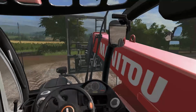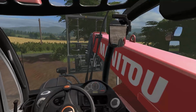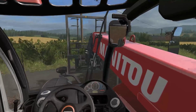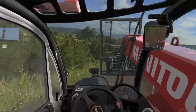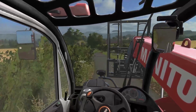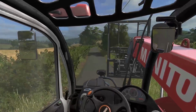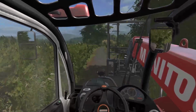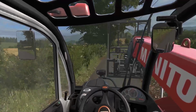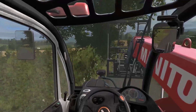So now, what we need to do is go and take this back over to the neighbour, drop this off for him, and then we can go and have a look at some of these crops. They're going to be wet this morning because there was a little bit of rain, as I mentioned. Probably not enough to do too much damage, but rain nonetheless. So we'll have to go and have a look at that, see how that's coming along, and see what we can do. But we'll drop off the Manitou first, and we'll come back and have a look.